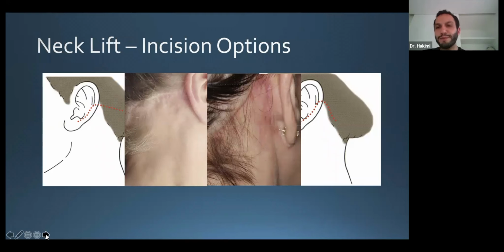For a few weeks, maybe a couple of months, you may not be able to wear a tight ponytail, until this scar matures and becomes very fine and white and not noticeable. But as long as your hair is down, nobody's going to notice it. The beauty of this method is it saves your precious hair-bearing scalp.